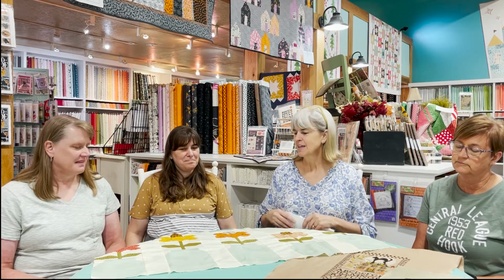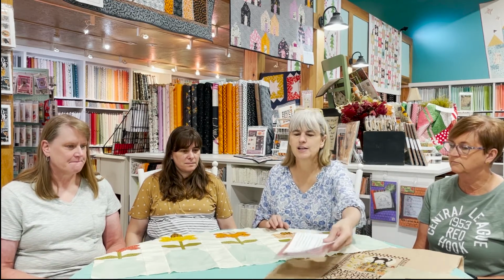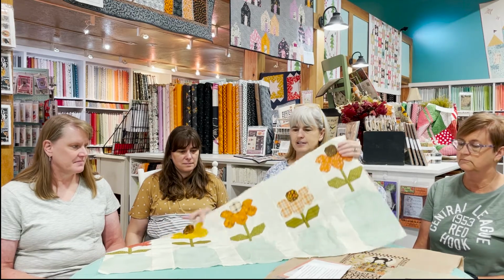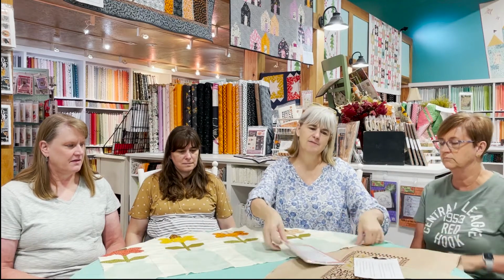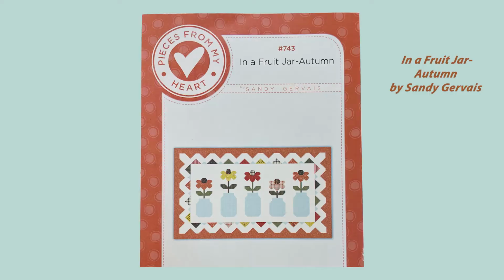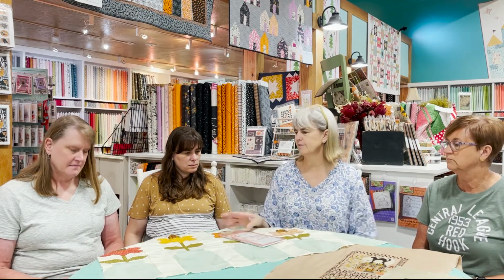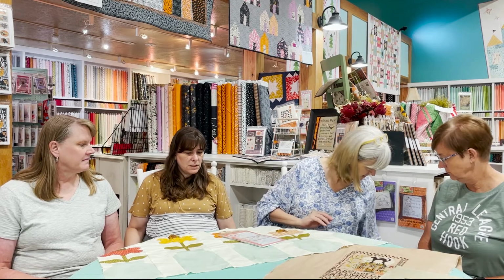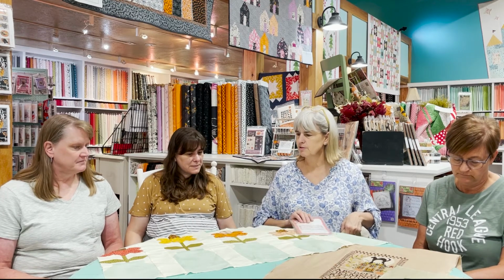So we love that. So I thought I'd just share a couple things that I'm working on, and then we'll have the others share what they've been doing. So I have been working on this table runner for fall. Of course, Pine Needles, we love autumn, we love Halloween, and we love fall. This is In a Fruit Jar, Autumn by Sandy Gervais, one of her patterns. And so I've got my quilt center. Now I'm just doing my borders. So I've got to finish that up. Hopefully get that done this week. This will make a cute spring one just by changing the fabric. It would be really cute. You could do it spring.